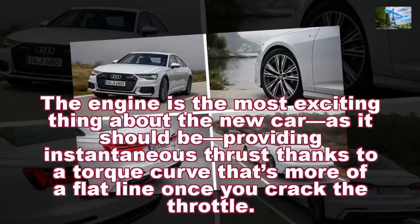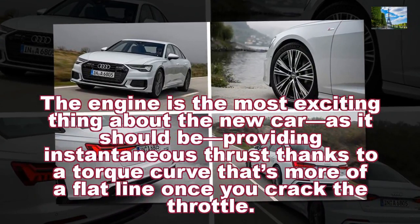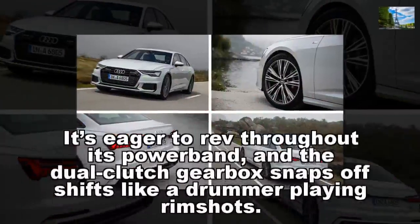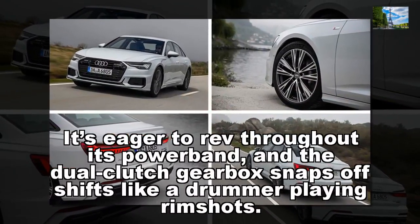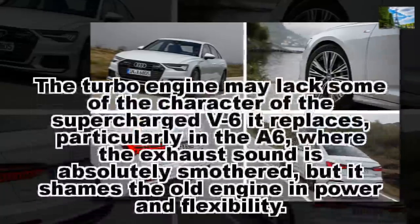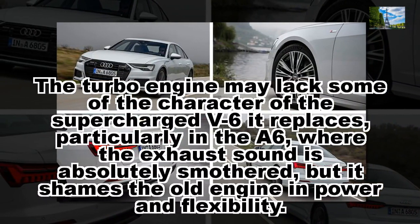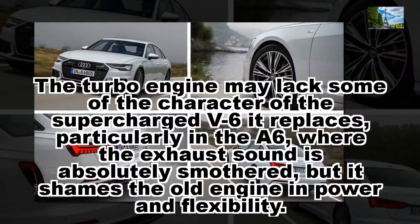The engine is the most exciting thing about the new car, as it should be, providing instantaneous thrust thanks to a torque curve that's more of a flat line once you crack the throttle. It's eager to rev throughout its power band, and the dual-clutch gearbox snaps off shifts like a drummer playing rim shots. The turbo engine may lack some of the character of the supercharged V6 it replaces, particularly in the A6, where the exhaust sound is absolutely smothered, but it shames the old engine in power and flexibility.